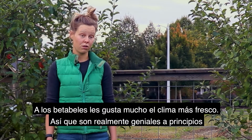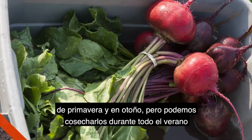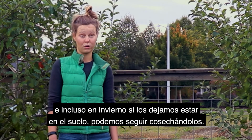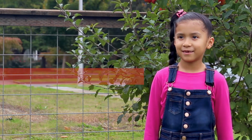Beets really like cooler weather, so they're really great in the early spring and in the fall time, but we can harvest them all through the summer, and even in the winter, if we let them sit in the soil, we can keep on harvesting them. How do you take care of beets?